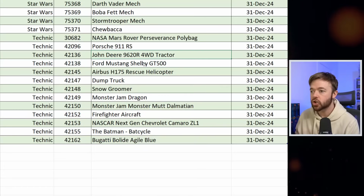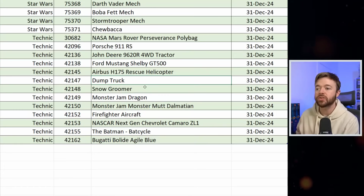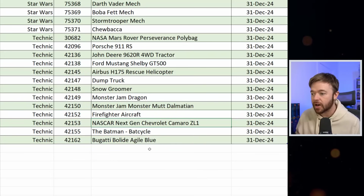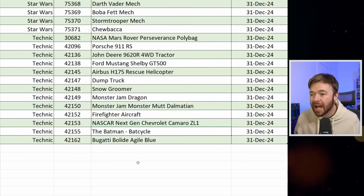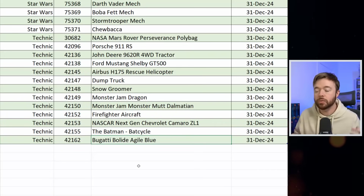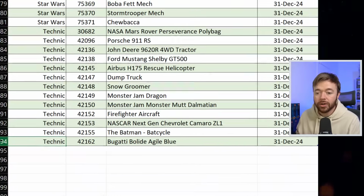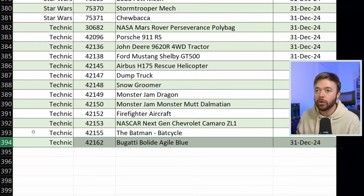We have the John Deere tractor, we have the Ford Mustang Shelby, we have the dump truck, Snow Groomer, Monster Jam Dragon, the Monster Jam Monster, we have the Firecraft Aircraft, NASCAR Chevrolet Camaro, the Batman Batcycle, and then lastly we have the Bugatti. So a handful of Technic sets, and overall 394 minus the header row, so 393 sets retiring this year in Lego, and that includes July retirements and December retirements. Again, I need to look at a lot more of these sets in greater detail. I will be doing that throughout the year.